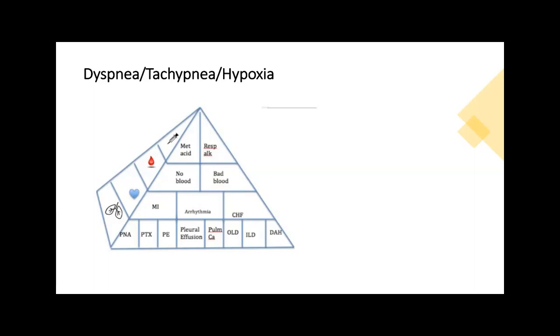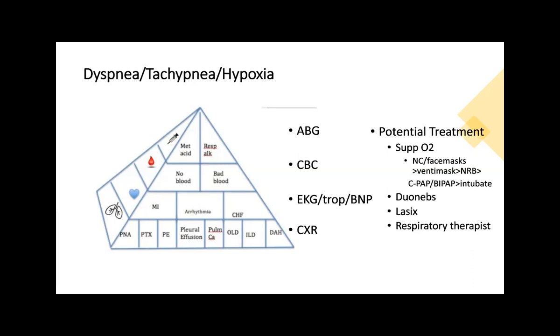These are all the differentials, and there's many, many more. But if you order these things at a rapid response, you're almost always at least starting off on the right foot. Make sure they're alive. ABG, CBC, cardiac workup with EKG and troponins and a BNP, and then of course a chest X-ray. You can do an echo, you can do a CTP, but that's further down once you start narrowing your differential. As far as next steps, put them on oxygen if you need to. You can escalate. There's respiratory in the room, so even if you're eventually going to intubate the patient, you're getting ready to do so. And nebs and Lasix are almost always rapidly ordered during these.